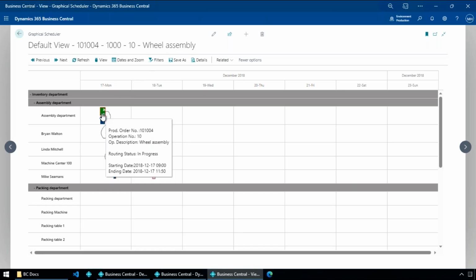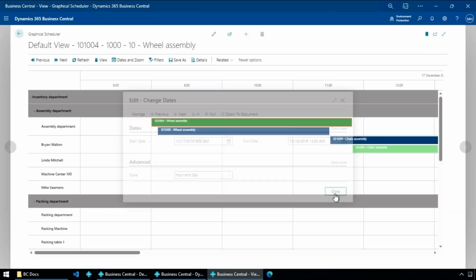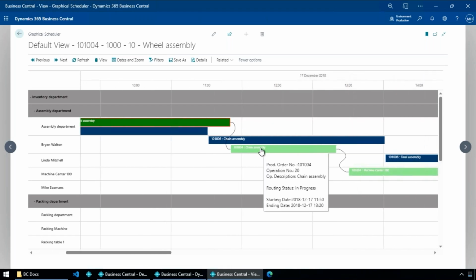And if you want something where you don't have to drag and drop, right? So maybe drag and drop is okay if I don't have a ton of production orders and I'm reasonably happy with the scheduling that Business Central does. But if I've got a ton of production orders, I don't want to be dragging and dropping all the time. What you want is something that's going to schedule automatically. Well, we have that as well.